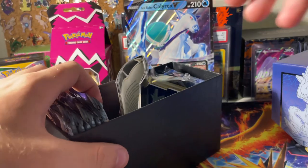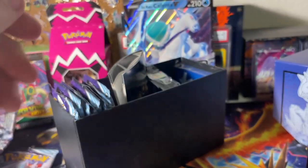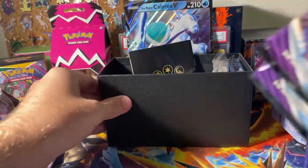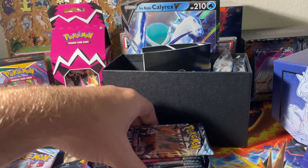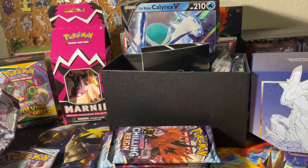So if you guys want to go check out, here's the code card for the online game. If you guys want to go check out our first ever opening of an elite trainer box, we did open the Pokemon Center version. So, you know, go check that out. We'll definitely show off more of what this is about in that video.